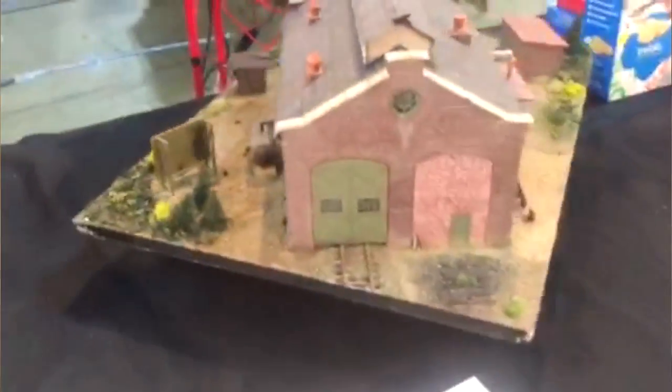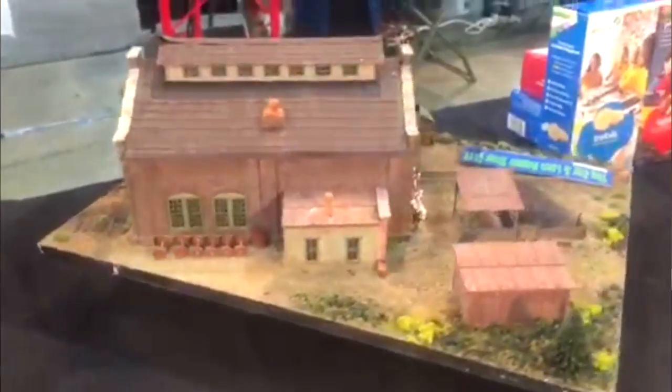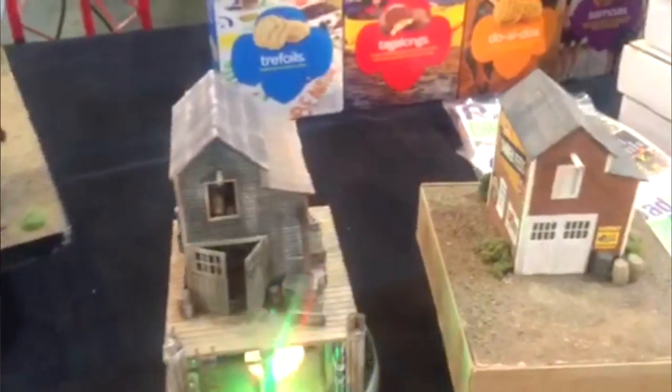Railroadkits.com is Jimmy Dignan's kits, and as you can see here, all of them are done up really nicely in dioramas. Now I know you can, if you're looking to get into Craftsman kits for cheap. So let's let Tony show us what Jimmy Dignan and RailroadKits.com has in store for us.